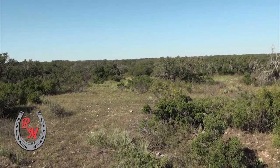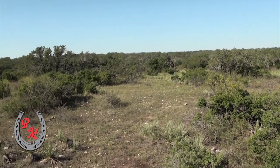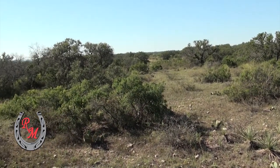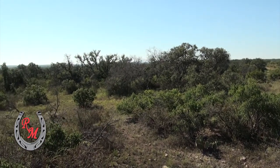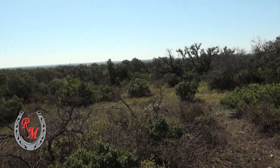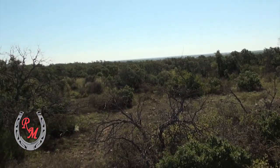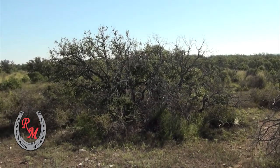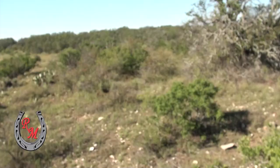Okay, like I say, we're on the southeast pasture of the ranch. We're getting up on some of the high points. I'm going to stop right here and just give you a look around the view. Got view for miles and miles. Okay, we're going to head on over to the far east side and head back and wind this tour up.